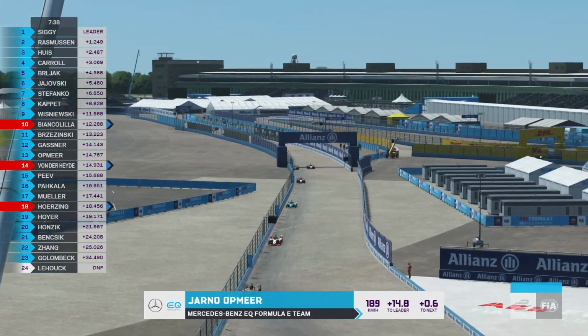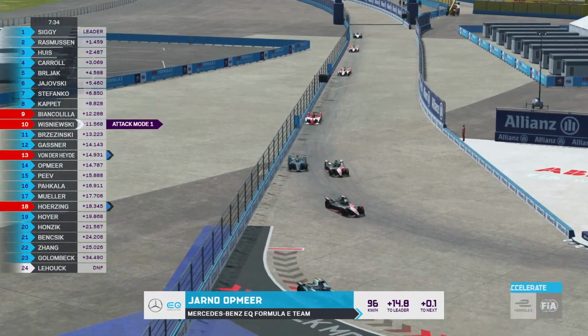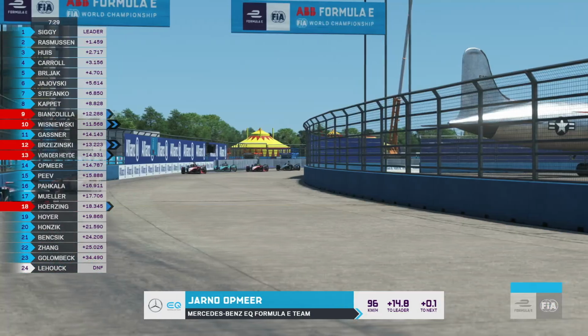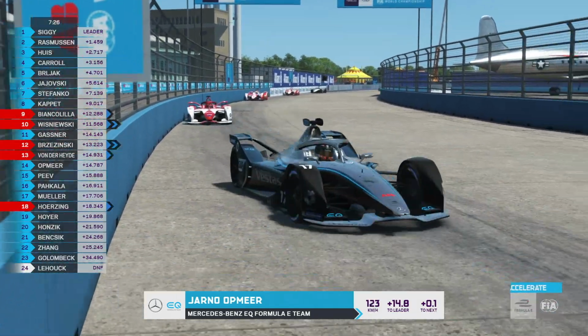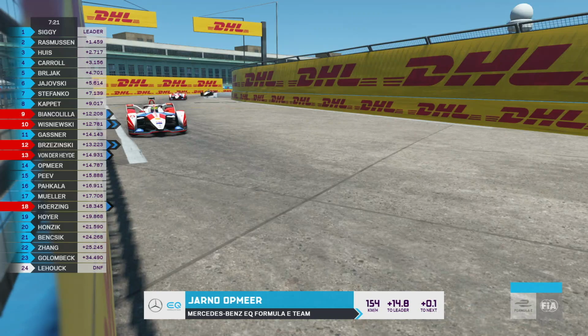Otmir under pressure from Jan van der Heide down into the... No, apologies, the other way around. It's Gassner going past Van der Heide. Someone going into attack mode there. That is Kuba Brzezinski in the Jaguar. But it's still Siggy out in front with 7 minutes to go.